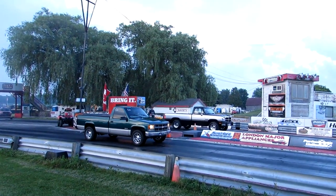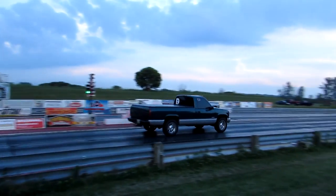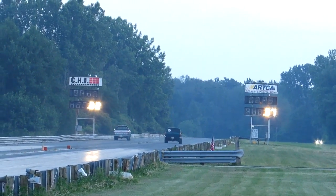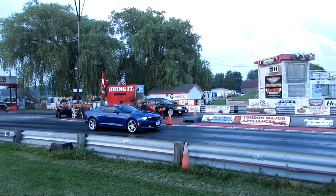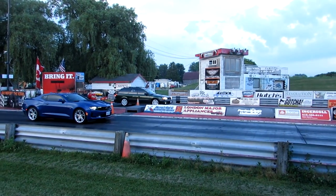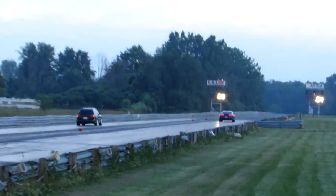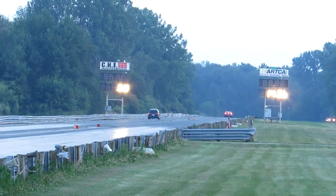15.5 to the left. Oh, battle of the big trucks. Two to the left lane, 17.9 in the right. All right, now we got a nice shiny blue Camaro versus Subaru wagon. I knew that was gonna happen because you can never tell with Subarus, right?